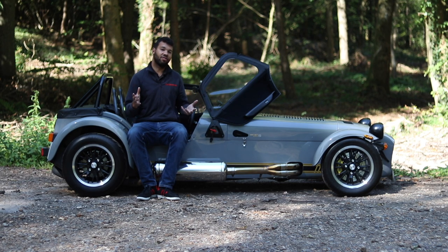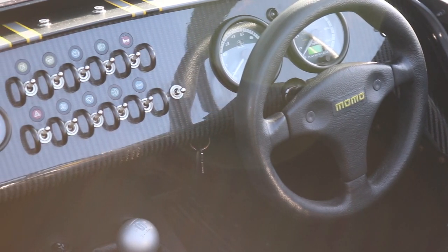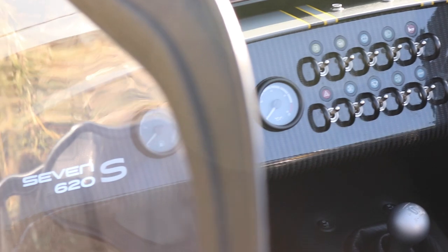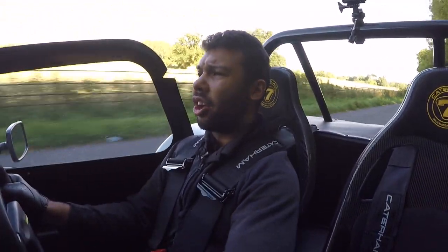As much as I love this car, I mean properly love this car, it is difficult to ignore the price tag, especially when you bear in mind there's no touchscreen, I don't have electric windows, there's no aircon, and I don't even have a cup holder. But you know what? None of that really matters, because not only are you buying a car, but you're getting an experience, you're getting an adventure, memories that are waiting to be made.